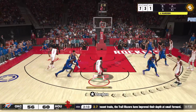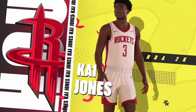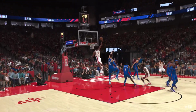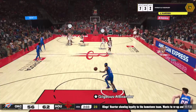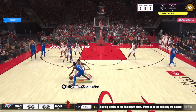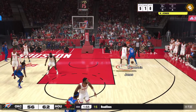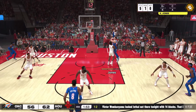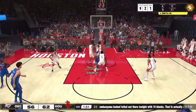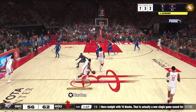Jones sets the pick for Harden. Oh, and there's the alley-oop. And Jones slams it home. Pick and roll play is a specialty of James Harden. And if he's got the ball in his hands and there's a pass to be made, I promise he'll deliver it. To the wing right side. Here's Hartenstein. No good on the shot. Good D by Jones. Rockets leading by 6.